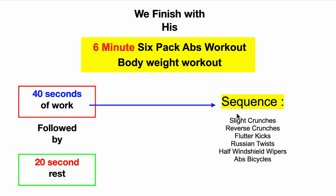40 seconds of work in a slightly different sequence, of course. We're on our backs for the most part. Slight crunches, reverse crunches, flutter kicks, Russian twists for your obliques, half windshield wipers, and ab bicycles. So 40-20, 40-20, 40-20.